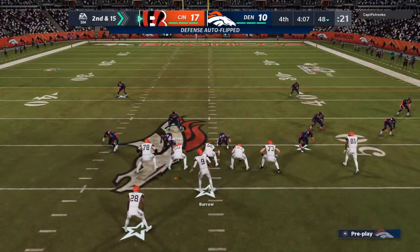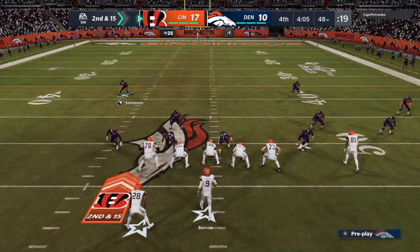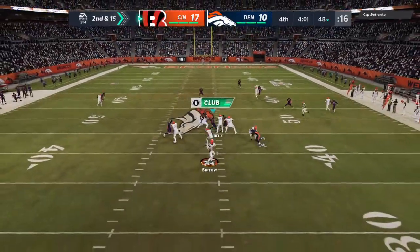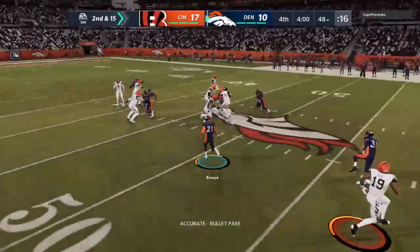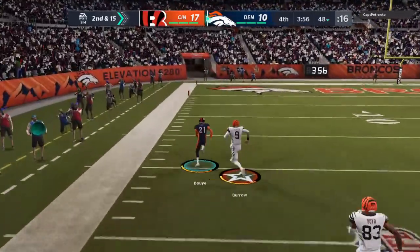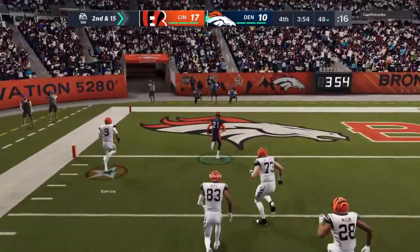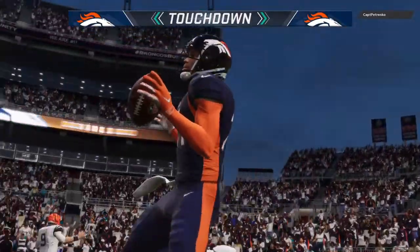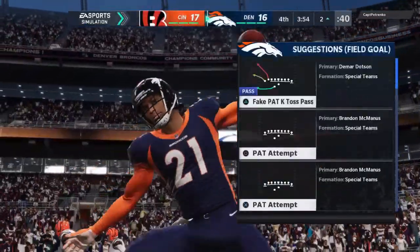If nothing else, they've already taken a couple minutes off the clock here as they come up second down. Out of the gun, it's Burrow. And look at this, they get the turnover they needed. It's intercepted. A.J. Boye with a pick. There he goes, left side, and he will score. Touchdown, Denver.